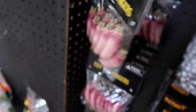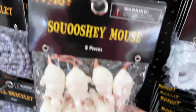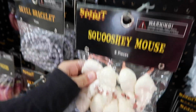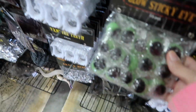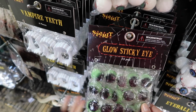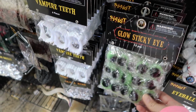Ew, it's so gross. They have some squishy mice. Are they squishy, Alayah? Look at the word. Is this supposed to say squishy? I don't know. It says squishy. And then they have some glow sticky eyeballs. Yeah, they're sticky to the package. Super sticky. They kind of remind me of splat balls.